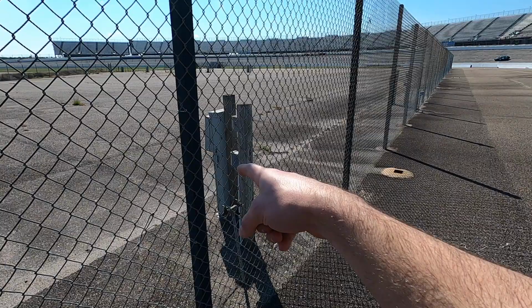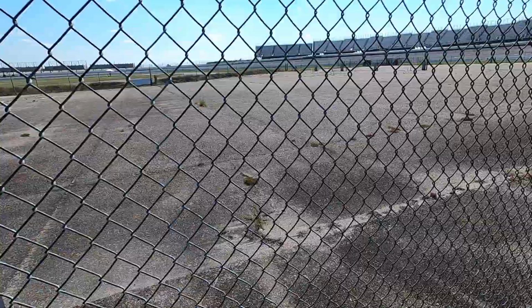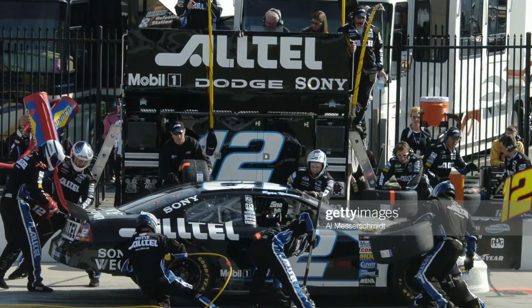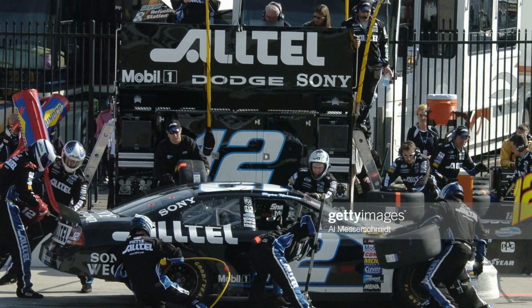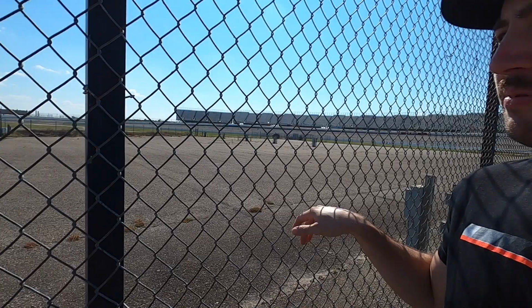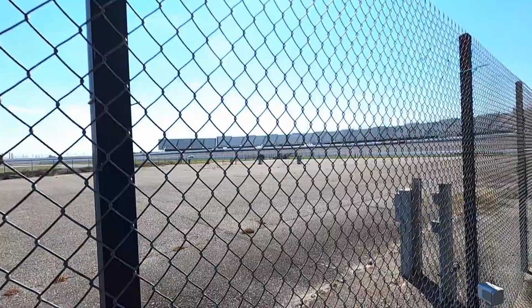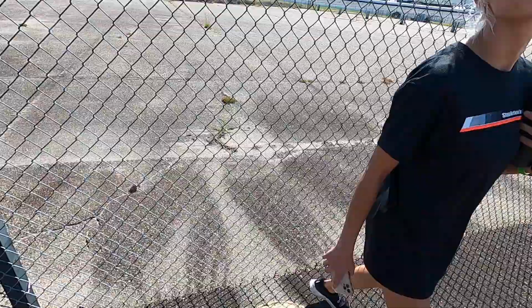You can see all the 50 amp hookups from those are still there. I wonder if they still work. In that picture I showed you of the Newell sitting over there, there was a nice black fence between the pits and the area. It's chain link now, but it still uses the same poles, so you can see the structure where it would bolt in is still where it was. But at some point they took those slats down and replaced it with chain link for whatever reason. I wonder what used to go in there.